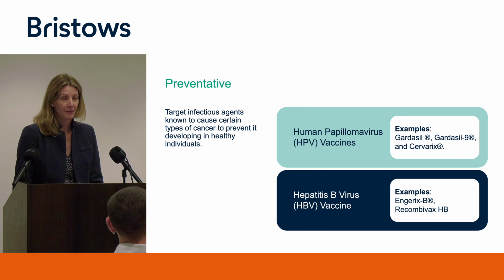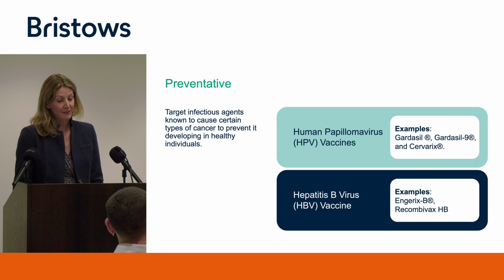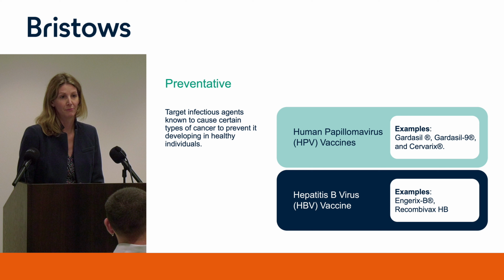The other example on the slide is the hepatitis B vaccine. That is a vaccine against hepatitis B, and in particular a chronic infection of hepatitis B, which can lead to particular types of liver cancer. Again, it's now a routine vaccination that's given out to babies. And again, there are aspirations, this time from the WHO, to use this vaccine to eradicate hepatitis B from the world.